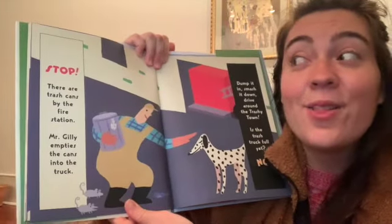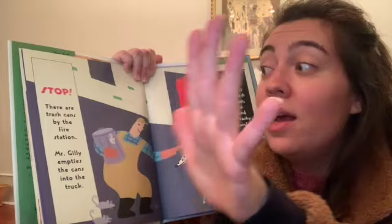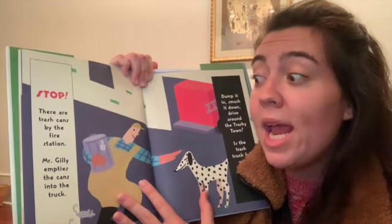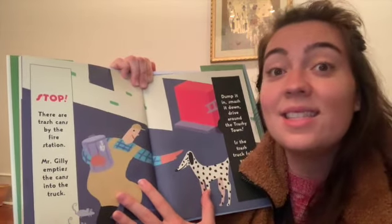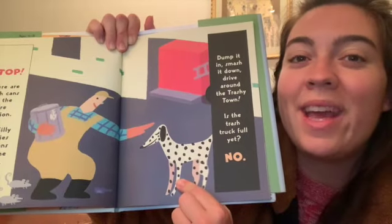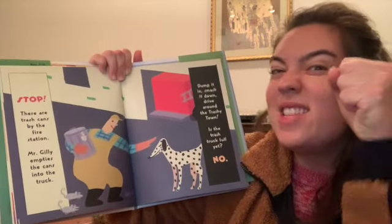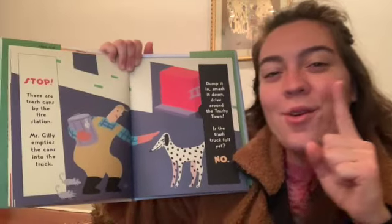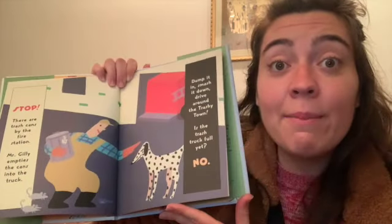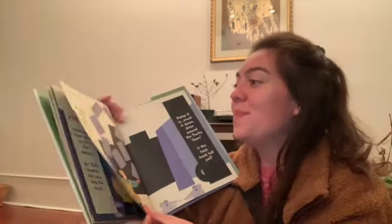Here we go again. 3, 2, 1. Para! Stop! There are trash cans by the fire station. Hay basura cerca de la estación de bomberos. Mr. Gilly empties the cans into the truck. Mira, tenemos otro animal. ¿Esto qué es? Un perro, exacto. This is a little dog, a Dalmatian. Here we go. Dump it in, smash it down, drive around the trashy town. Is the trash truck full yet? ¿El camión de basura está lleno? No, todavía no.